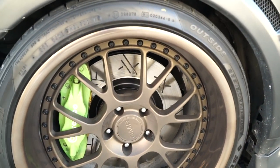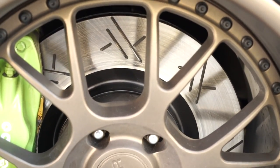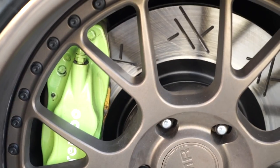All right, these puppies definitely got hot. You can tell because they've lost their brushed look. Now, let's do the brake test. It's always fun being able to compare before and after. That's my favorite part.